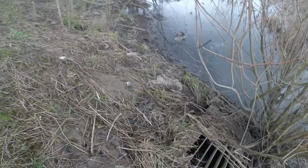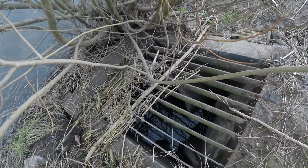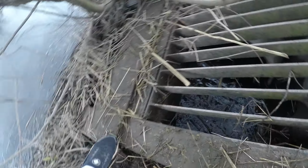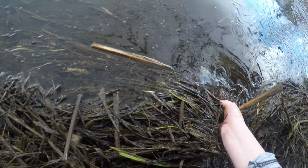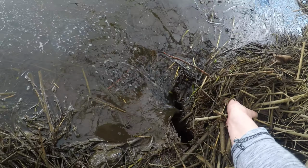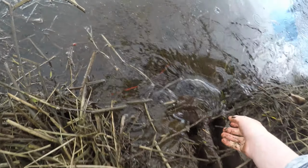But here we are. Going to unclog this real quickly. And there's one down there. Seems like a tree's growing in here. Yeah, I think it's actually hailing around here, so I'm gonna get this done quick because I don't want to get wet.